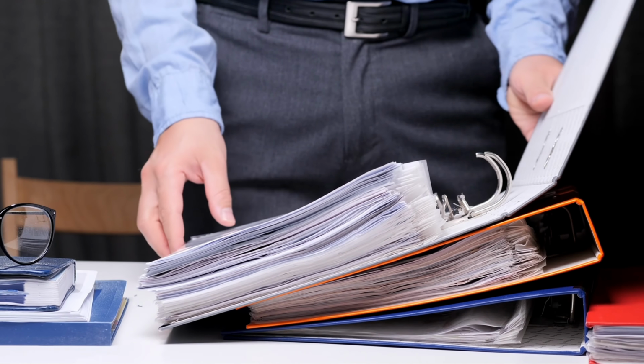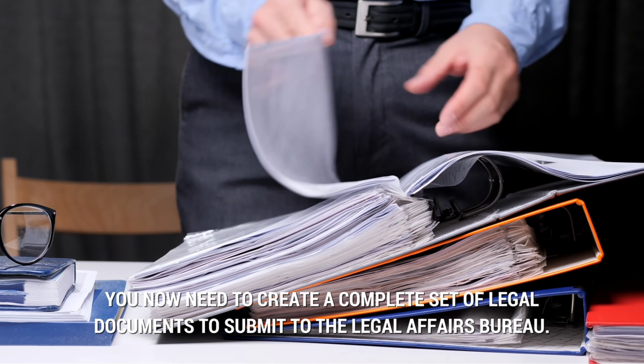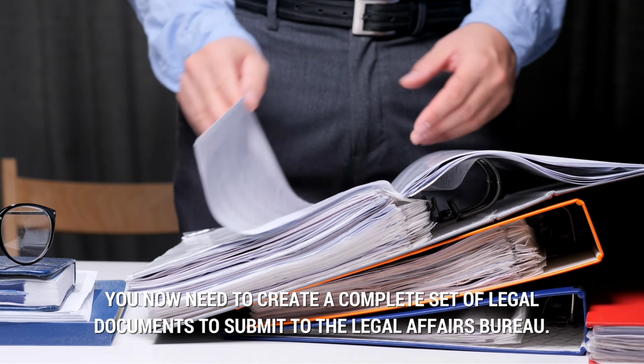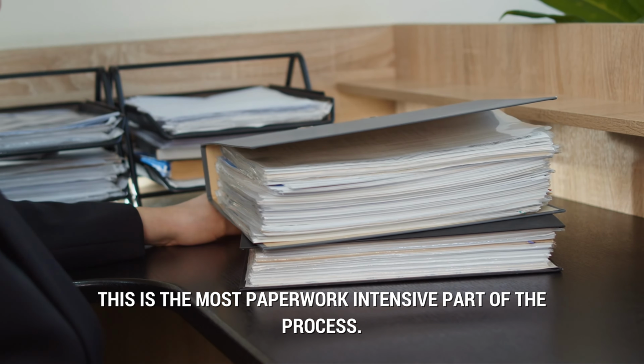Step 4. Prepare registration documents. What is this? You now need to create a complete set of legal documents to submit to the Legal Affairs Bureau. This is the most paperwork-intensive part of the process.